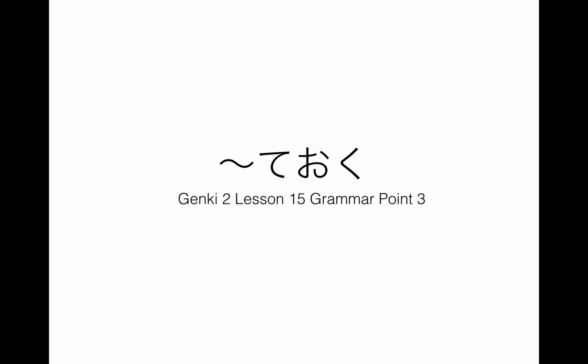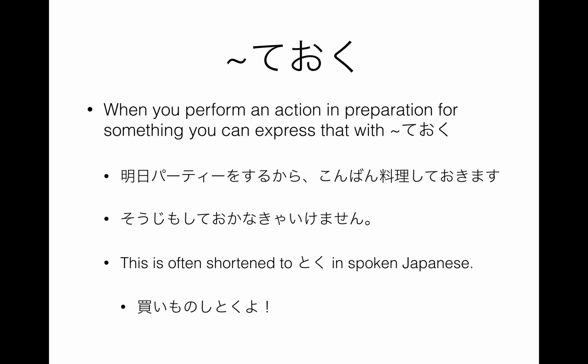Welcome to Genki 2, Lesson 15, Grammar Point 3, where we use the te form with the helping verb oku. Okay, this is going to be a really short grammar point. It's only this one slide.